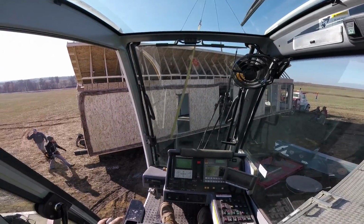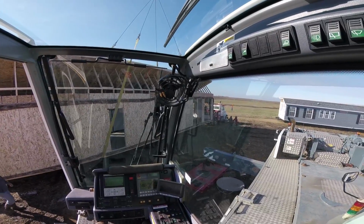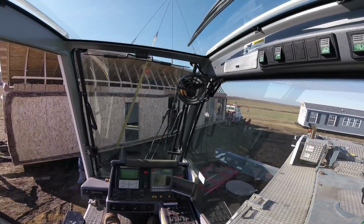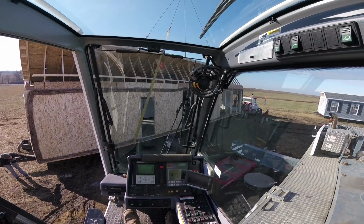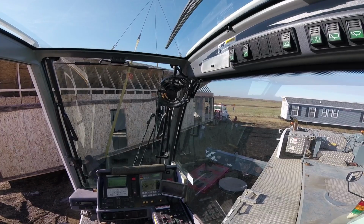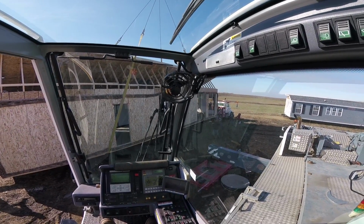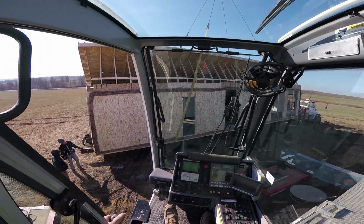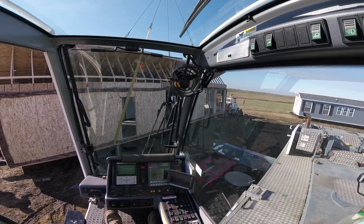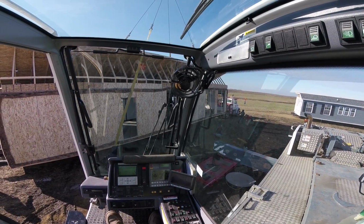Side starting to float, so it's starting to go away from me. We're going to boom up with it a little bit, bring it back towards us. Back end's getting ready to start floating. I got 43 foot radius now, about 26,000.